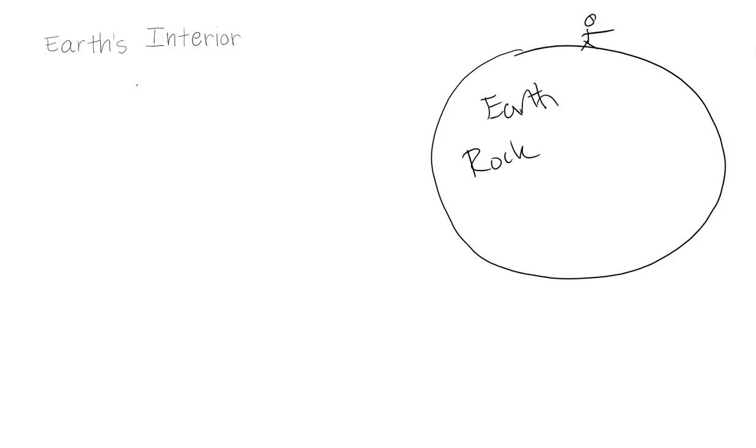Now, obviously, on the surface, we have a split of 70% mostly ocean, and then 30% land. But beneath the ocean, there is solid rock in the ocean floor, the seabed, and then below that mostly sedimentary rock, and then down into the mixture of igneous and metamorphic rock that makes up our crust, the silicate minerals and silicate rocks, and then down further.